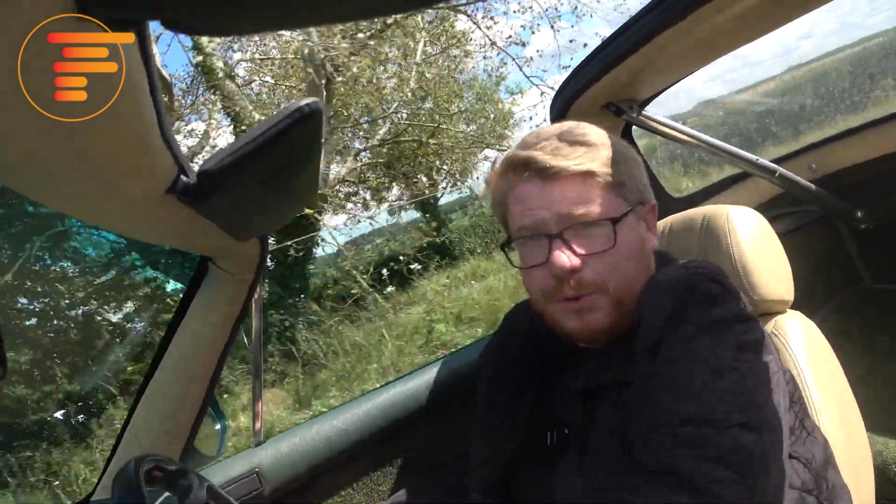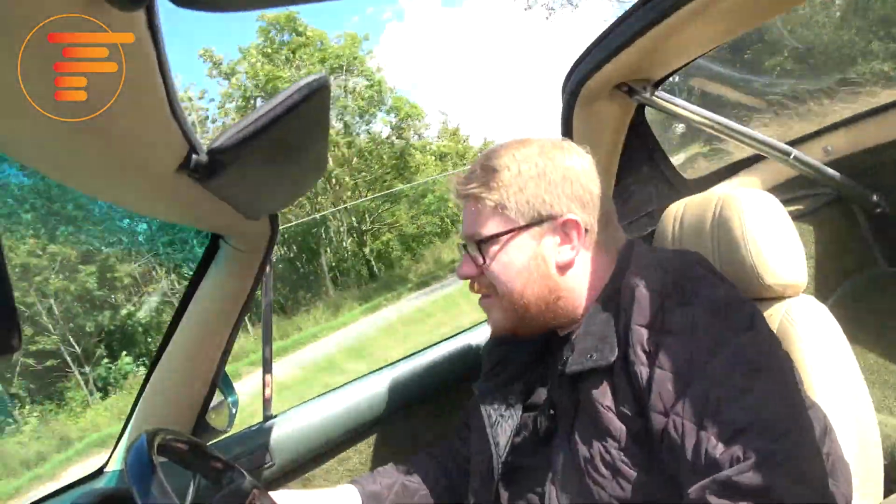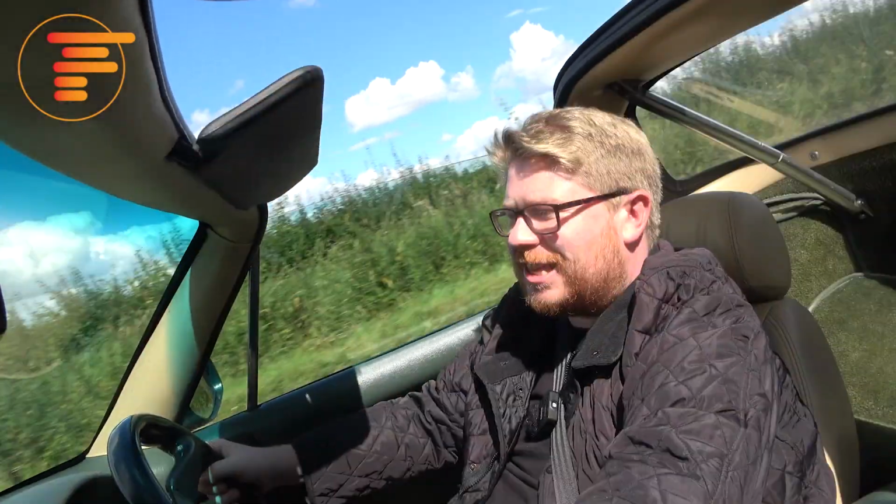It is surprisingly capable, this car. The boot is big and it's a good size. The cabin is spacious, even with the hood up. And you still get to surprise both yourself and any passengers with just how much punch this thing's got.